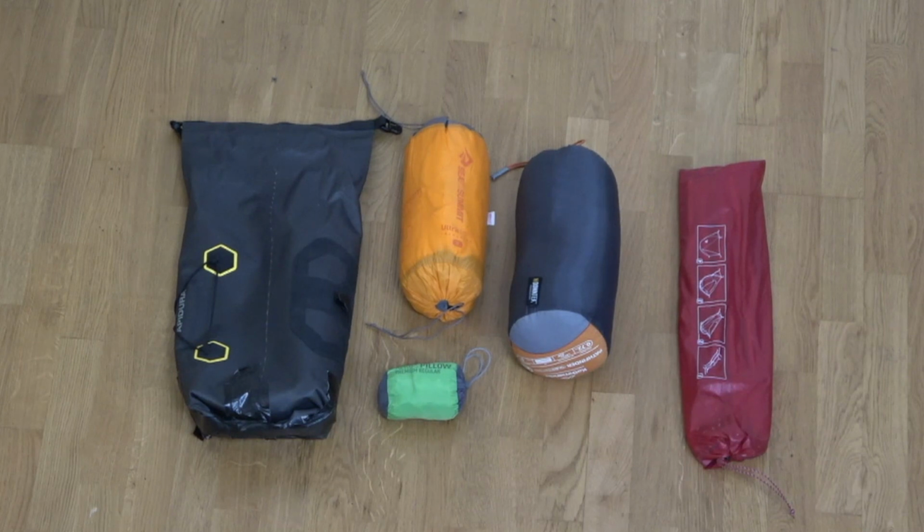So at the front it's very straightforward, it's a sleeping bag, roll mat and camping pillow. And then the tent poles I put on the outside of the handlebar bag, which I'll demonstrate later on.